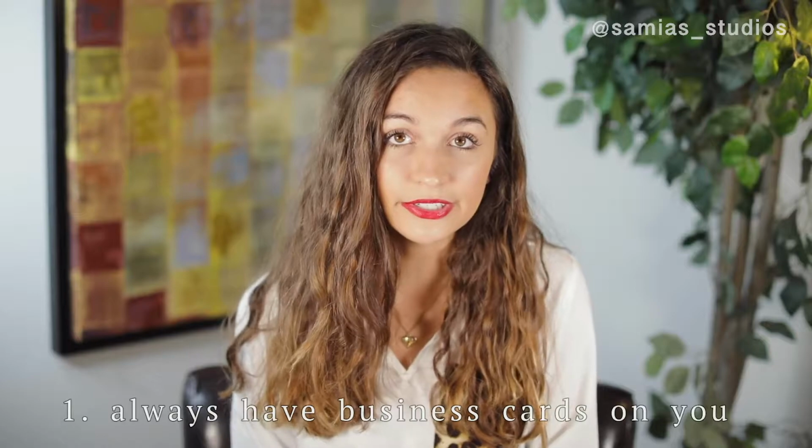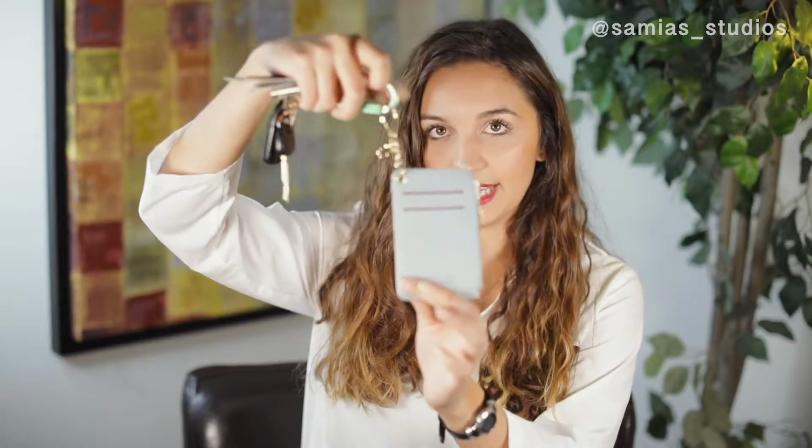So number 1 is so simple, but I feel like I messed this up a lot before I had this happen. So number 1 is to always have business cards on you. It seems like every time you need a business card, you don't have it, right? So what I do is I have this thing on my keychain that I got from Amazon. And it's a business card holder, so I can't go anywhere without my business cards because they're on my keys.